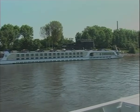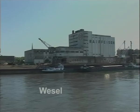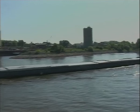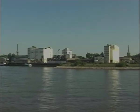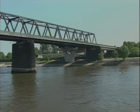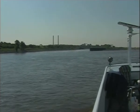Behind the moored cruise ship, the remains of a rail bridge destroyed in the war. Behind the passing cargo ship is the mouth of the river Lippe. The entrance of the Wesel-Datteln Canal.